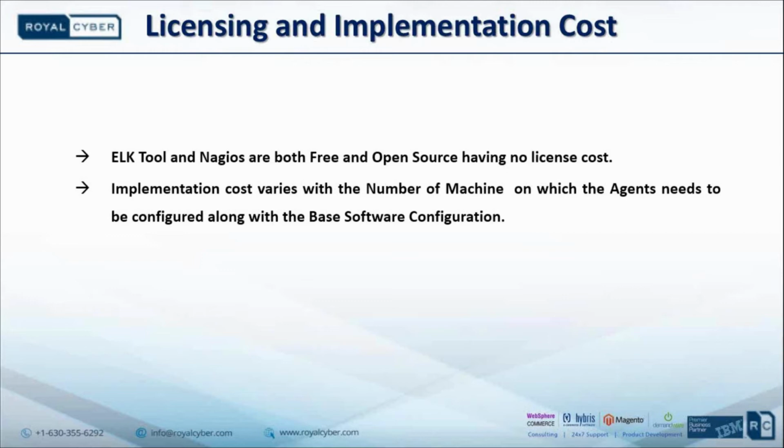Then the next thing where you have to pay is the implementation cost, which varies with the number of machines on which the agent will be deployed and configured, along with the base software configuration. And if you want to add some extra features, that will add a cost, but definitely that cost is much lower than the licensing cost which you are saving. So in this way, you will deploy on a few machines, but you will get a very strong ROI on your whole deployment.